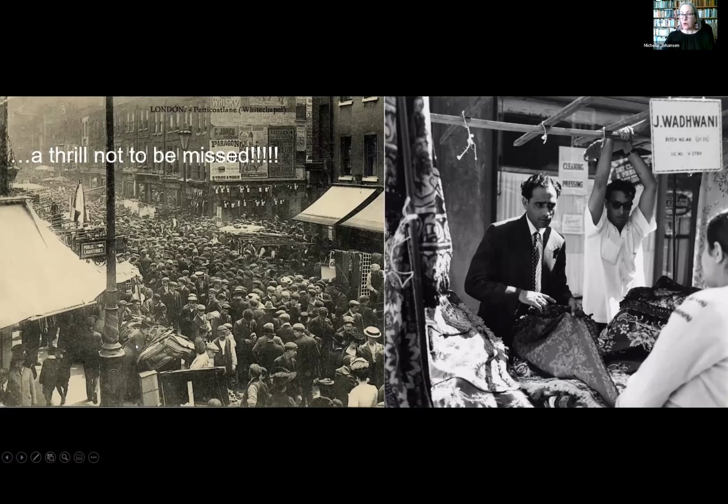But I'm going to take you on a very quick case study, which is a thrill not to be missed. We're going immediately now to Petticoat Lane Market. You can see a postcard on the left, and that gives you insight into why this was a thrill not to be missed. This is Petticoat Lane around the early 1900s, and you can see the crowds of people packed into the street there looking at the stalls.